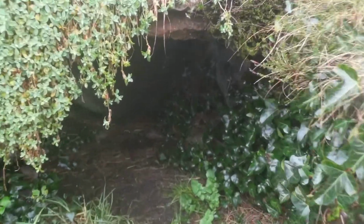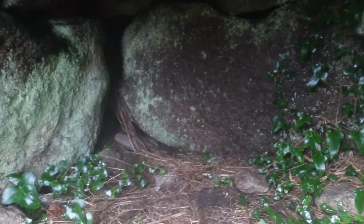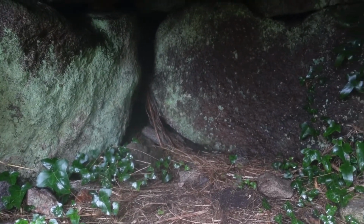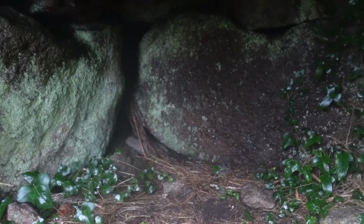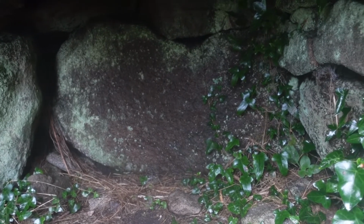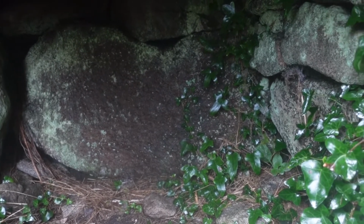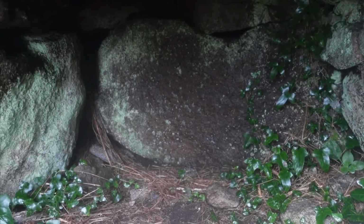That's kind of interesting. We can kind of get right in here. Fascinates me. You think, how long ago those blocks of granite were just laid there? The people that built them and the reasons why they built this place.